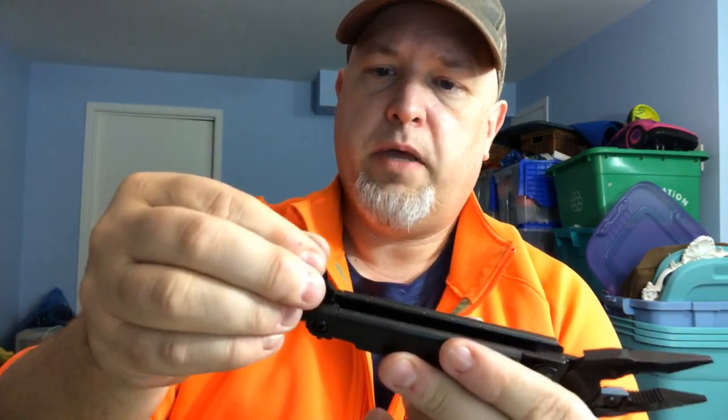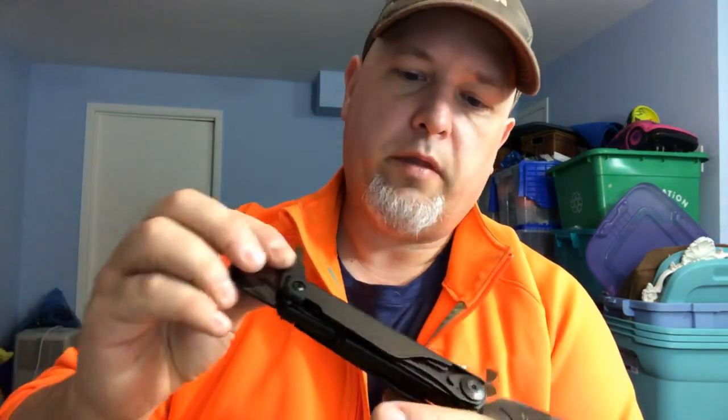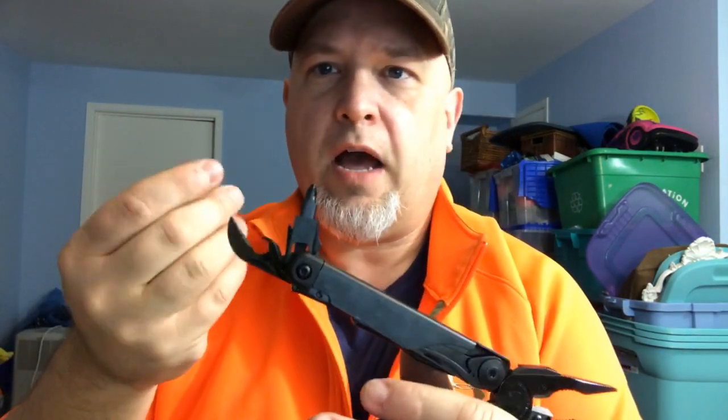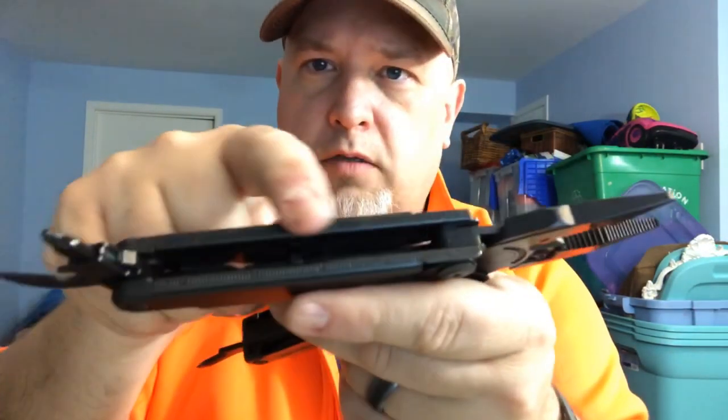420HC knife, serrated blade. There's the changeable bit. Man, everything's so oily in this one. I wonder if the oiliness is based on the fact that I got it customized. So let's see what else we got here. We got little ruler markings right here on the Surge. Anything else? No other tools in there.